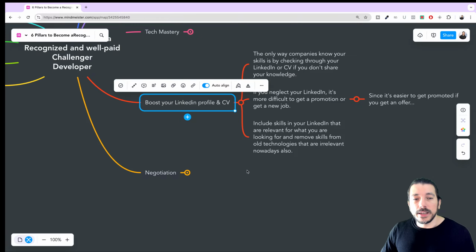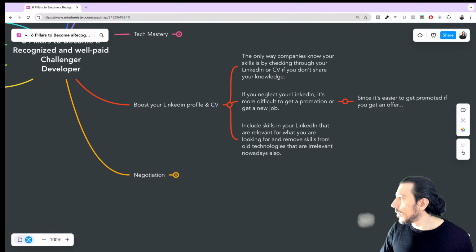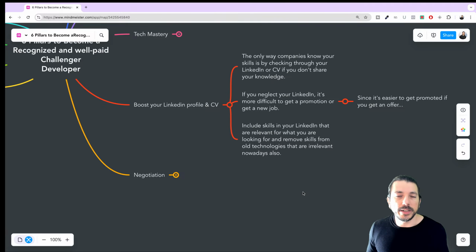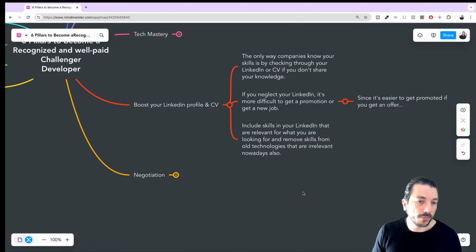And the other pillar that's essential is to boost your LinkedIn profile and CV. So why is that? It's because your LinkedIn profile is the only way that companies will know about your experience. So you need to know how to show your experience there. You need to put there how many years of experience you have. You need to have a nice photo. So you need to create a sharp LinkedIn profile so that the big companies see you and they know that you are a good candidate, that you are a strong candidate.